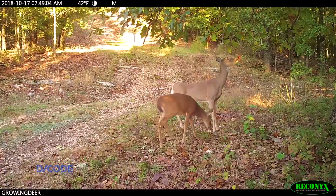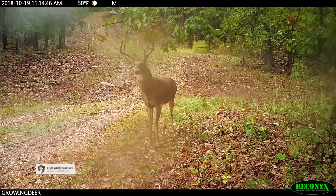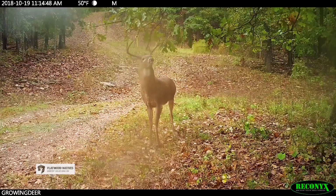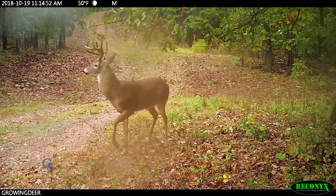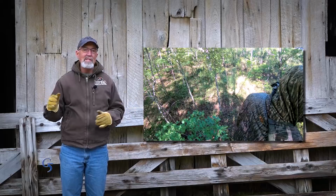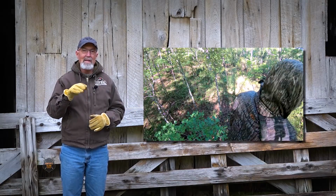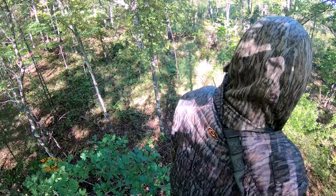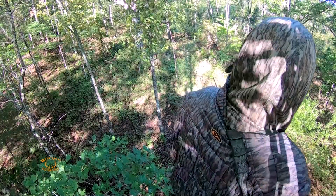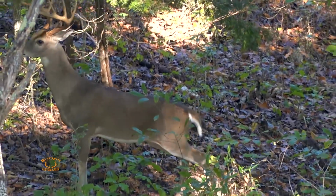Scrapes are the primary communication hub this time of year. Bucks and does come to scrapes this time of year, not only to leave their scent, but to see which other deer are in the area. Knowing this, Daniel and Owen selected a stand that had three scrapes nearby a couple of days ago. They watched a nice three-year-old buck work those scrapes.